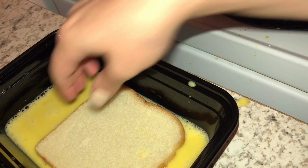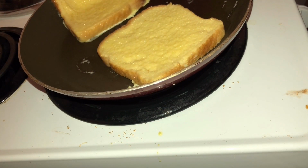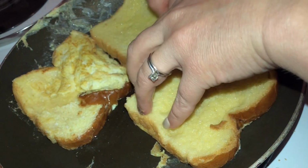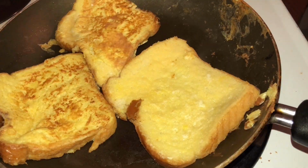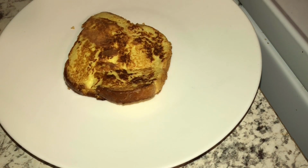I don't know if technically you can call this French toast with it just being egg and water. But if you have cinnamon, if you have sugar, whatever you like to add to your French toast, maybe some nutmeg, go ahead and use that. I didn't use anything. I just used egg and water. But it was good. I served it with a banana, and to me, that's fine. I'm not really that fancy, so I ate it just like that, and I thought it was delicious.